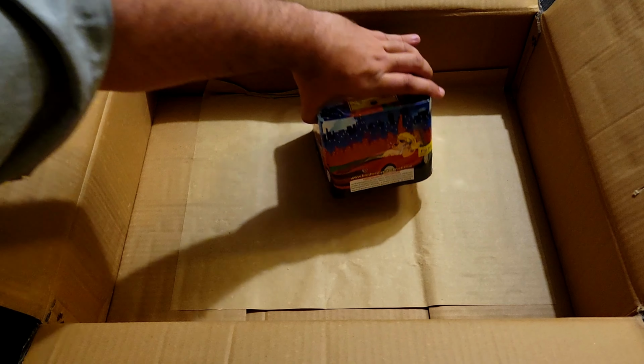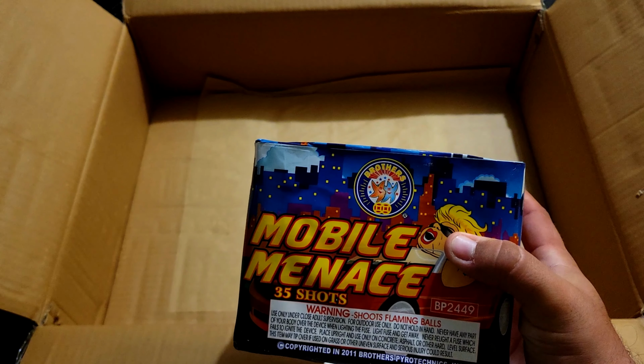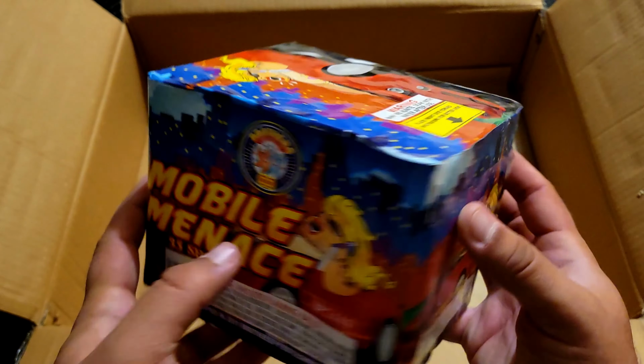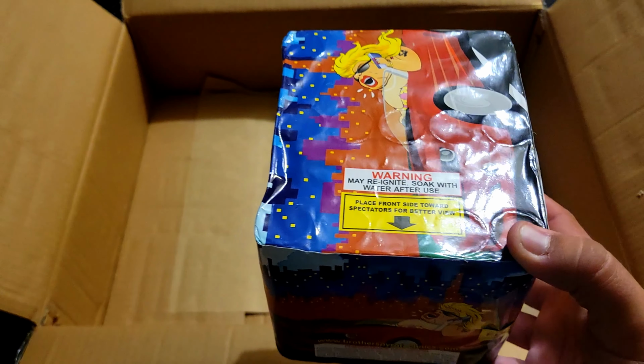And last, we got Mobile Menace. This is a nice 35-shot cake. Looks like it's probably going to be a similar shot pattern to Silver Screen, just different effects. So, once again, it's 35 shots, alternating between vertical and angled effects.